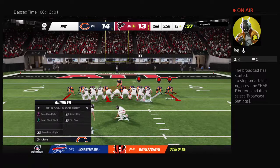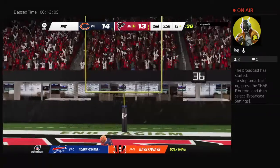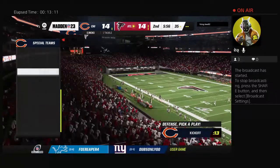Certainly looked like they were focused on taking away other weapons, and he certainly made them regret that because he found the soft spot, ended up taking it to the end zone. Nice throw, too, to complete the play.